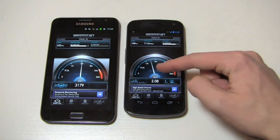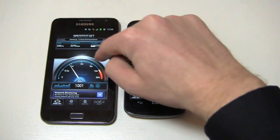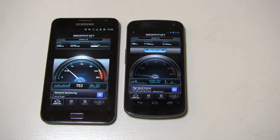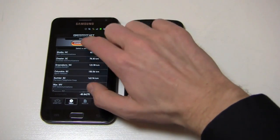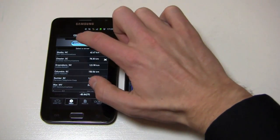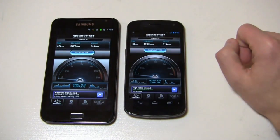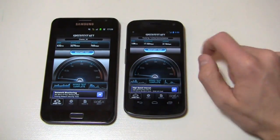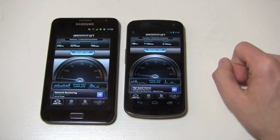And then on the upload here, oddly low upload speed. They quote 2 to 5 on Verizon's LTE, but this one is about 2.14 on the lower side. Then over here, even lower, 740 kilobits per second, somewhere in the 700s, but about 3.2 megabits per second. And on the upload, 760 kilobits per second, about 3.2 megabits per second over here on HSPA+, and then about 17 megabits per second over here on LTE.